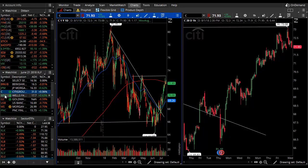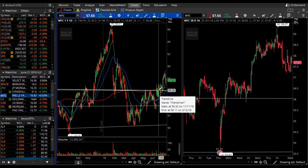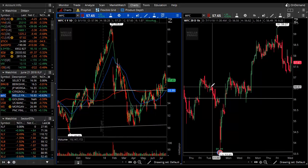That right there takes up about 25 to 30% of the XLF, just in Berkshire Hathaway, JP Morgan, and Citigroup. Up next is Wells Fargo. So Wells Fargo had its breakout. Not really as clean, not really as perfect as a pattern.